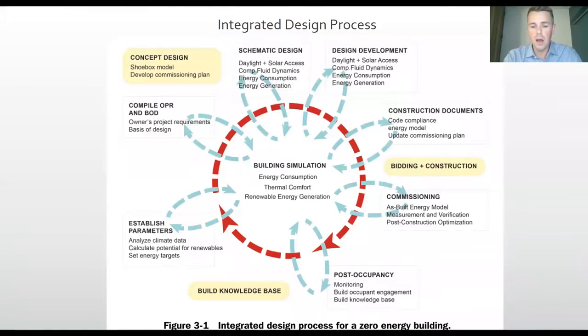This graph shows bidding and construction after construction documents. This is certainly a way to do it. I would suggest that there's bidding and construction during the whole process. It's going to minimize any redesign work, and it certainly gets you to construction sooner. If budget wasn't the biggest driver, and if time wasn't the biggest driver, this is certainly a route to do it. But I would suggest bidding and budgeting throughout the whole process. Next step would be commissioning. Has the building been built the way it was supposed to? And monitoring post-occupancy. So that's kind of a general sense, and we're going to highlight some of these areas now.